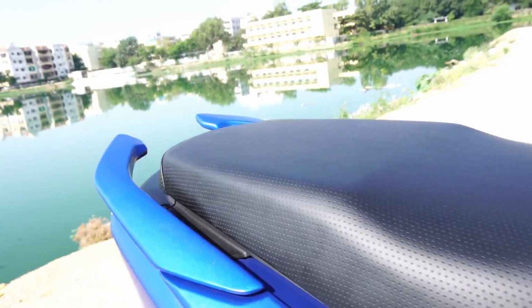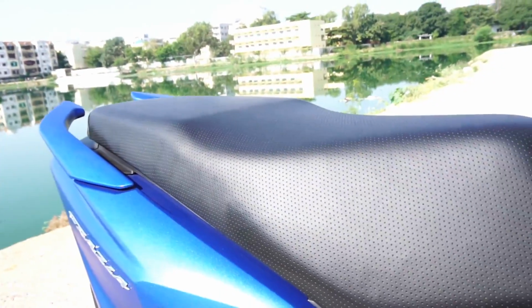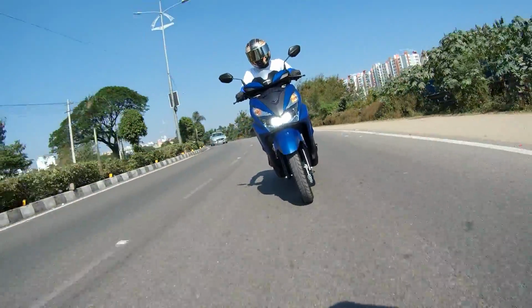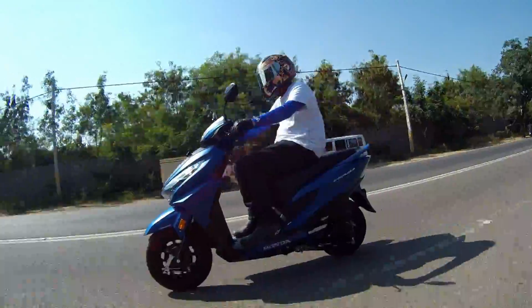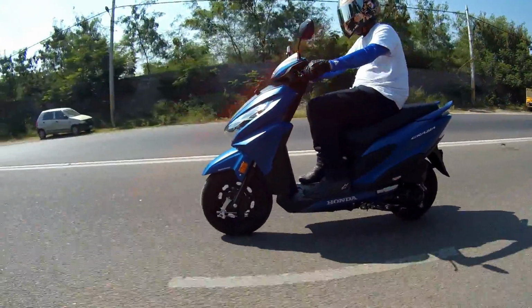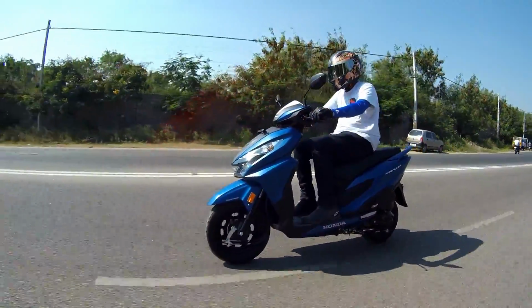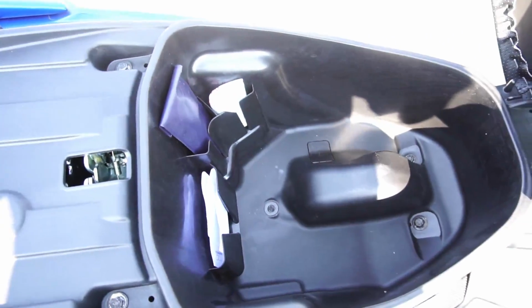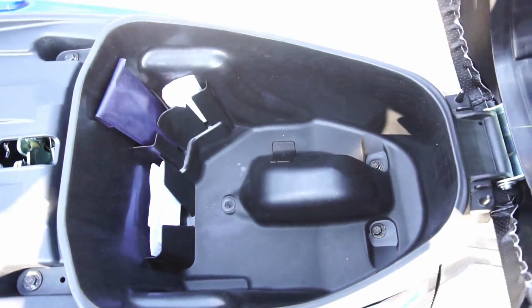The seat is super comfy and is made up of premium quality foam. There's more room for the rider and pillion now compared to that of the Activa 125. The seat is nice and flat, which means the tendency to slide down the seat while hitting the brakes is a lot lesser now. The underseat storage is 18 liters, which is quite decent and will always come in handy to store stuff on the go.